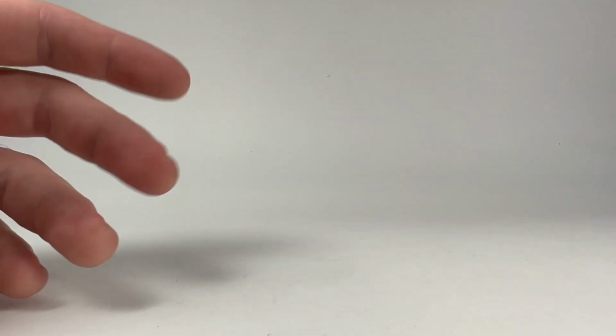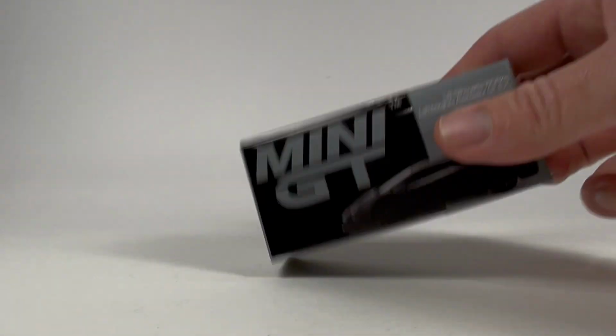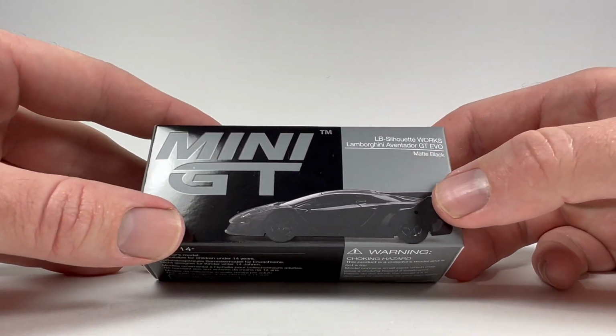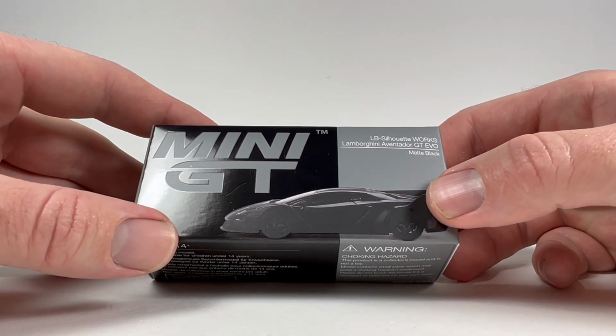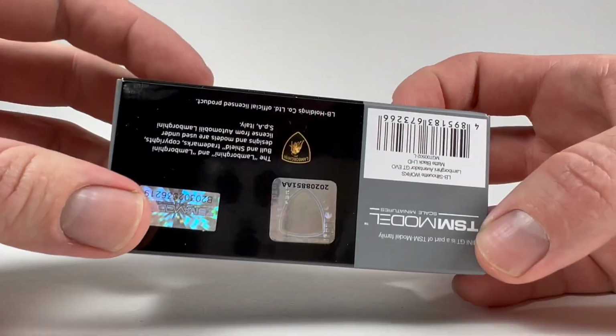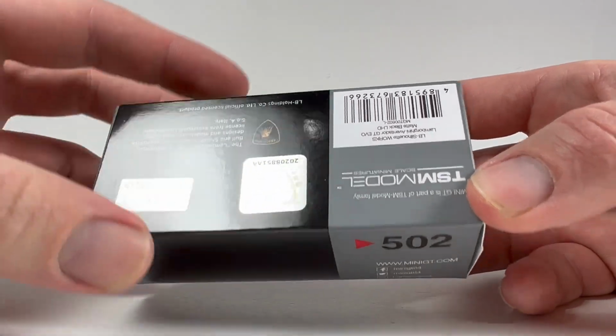All right, let's move on now to modern day diecast. Let's get the Mini GT out. We'll start with this blacked out Lamborghini Aventador GT Evo and LB Silhouette Works. Number 502, official Lamborghini licensing, TSM model.